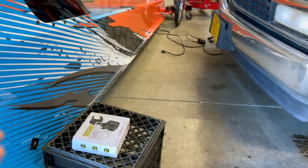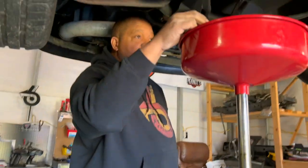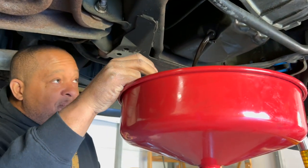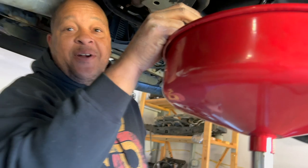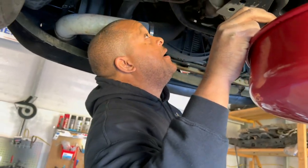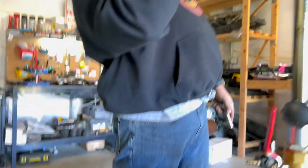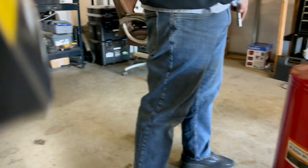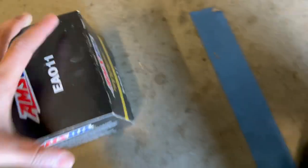Man, this oil looks good, but it's got to come out. Luckily, we just drove this car about an hour ago, maybe a little longer. The oil isn't too hot, but it's warm. We always like changing our oil a little warm. It helps sediment move better. Hopefully it never bypassed the filter. I think this is a K&N oil filter on this thing, coming off. We're going to change it to the EAO 11.